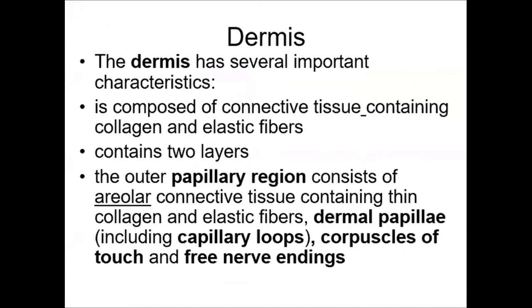Dermis. Dermis has several important characteristics. First, it is composed of connective tissue, contains collagen and elastin fibers, and contains two layers. The outer papillary region consists of areolar connective tissue, contains collagen and elastic fibers, dermal papilla, including capillary loops, corpuscle of touch, and free nerve endings. This is nerve ending. Important classification too.